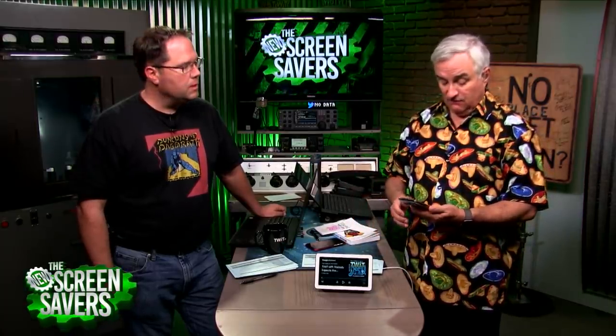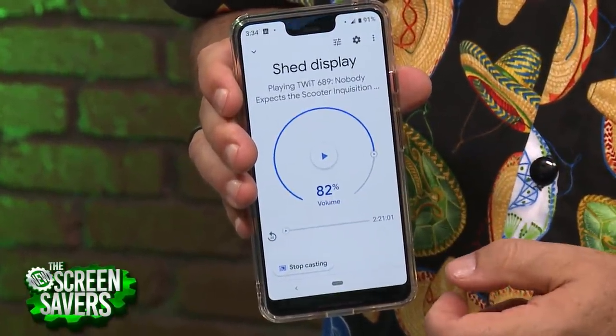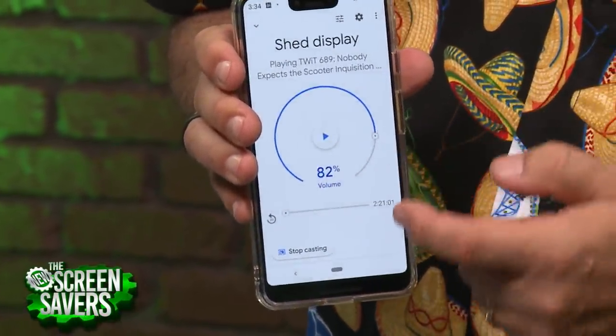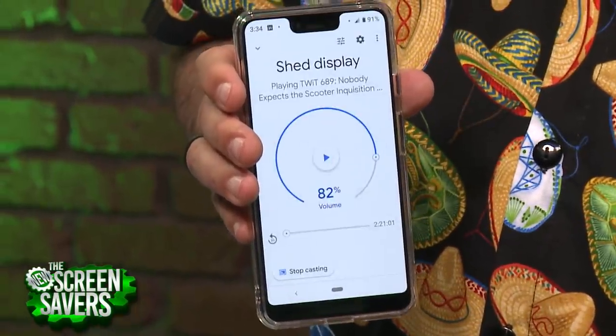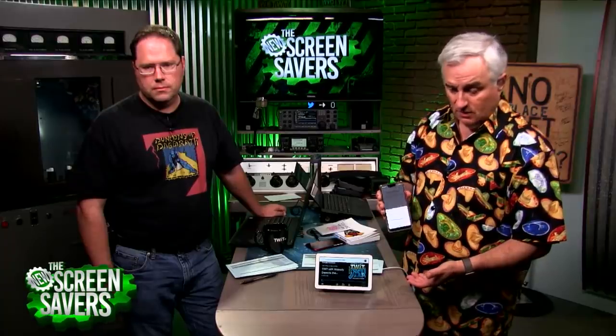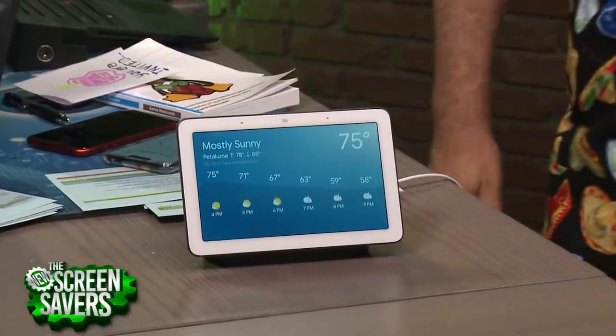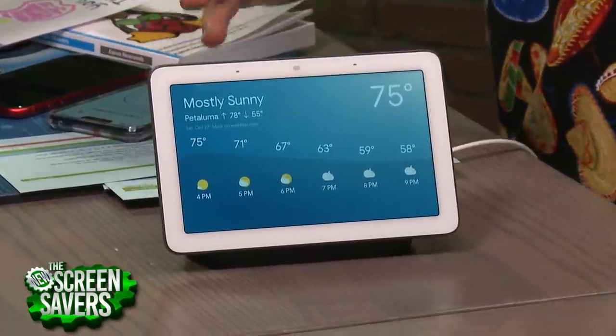There's a lot of nice features built into this. Notice it immediately sees the podcast I'm listening to, and I can turn the volume up and down here. It gives you a lot. It's Google Assistant. I can say, Google, what's the weather like today? By the way, notice the phone responded as well as this. Cloudy, with a forecasted high of 78 and a low of 50. Having a display on these things, I think, is really great.